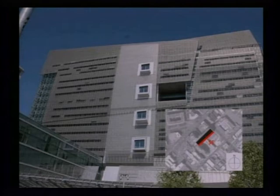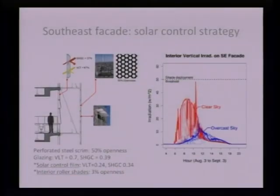This is a 50% openness factor on axis, so that cuts off half of the solar radiation. Then the glass has a solar heat gain coefficient of 0.39. So already two layers that are controlling solar radiation for occupants. But based on the building in use, there were two decisions that were made fairly quickly to retrofit the building with solar control film to reduce that beam radiation again by a factor of 0.34.